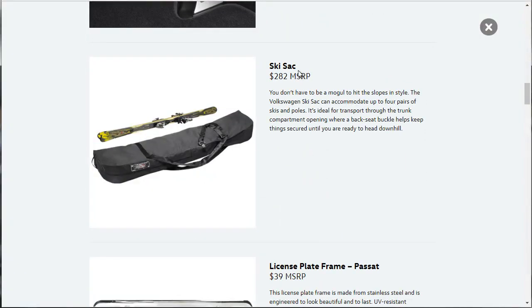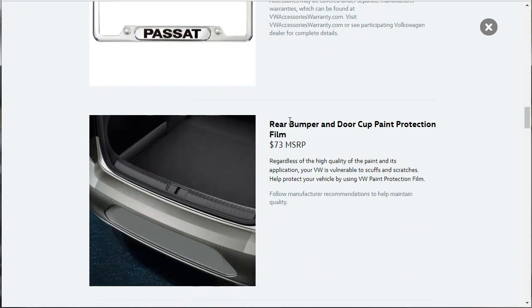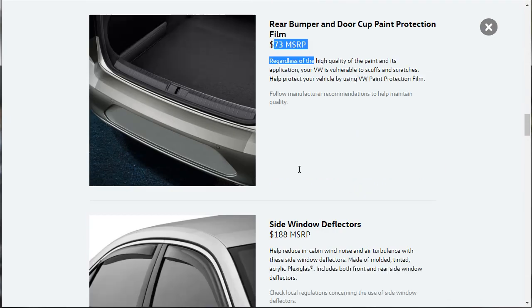What is this? A ski sack. I'd skip. This license plate frame, skip. The rear bumper and door cut paint protection film. Yeah, I get that because cars get scratched to all get out. If you're one of those people that just drag stuff across your bumper. Me, I pick this stuff up, so I could probably do without it. But if you're one of those people that scratch all this, get this option right here. It's only $75. Come on.